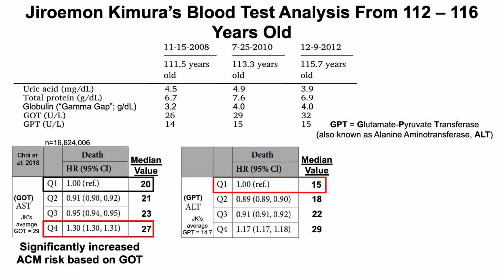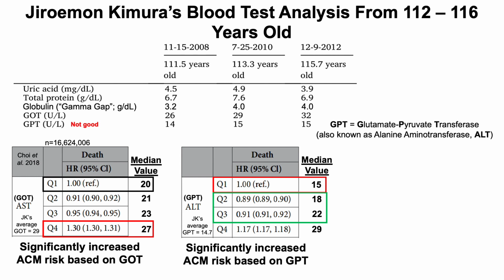Now most often, the reference has the lowest risk for all-cause mortality, but that's not the situation in this case. As we can see, Q2 and Q3, with median values of ALT of 18 to 22, had a significantly reduced all-cause mortality risk when compared with people who had ALT values of 15. So that would indicate that Jarahiman had significantly increased all-cause mortality risk based on his GPT levels. So note that his GPT would also not be good, or a little bit far from optimal.